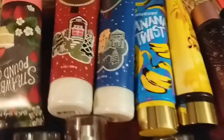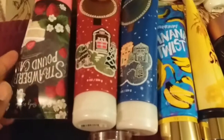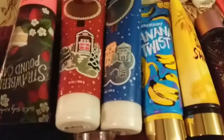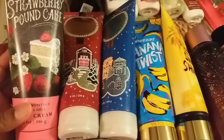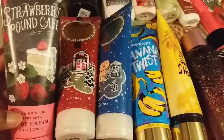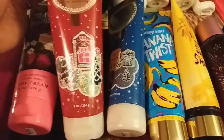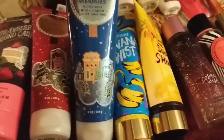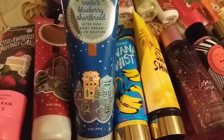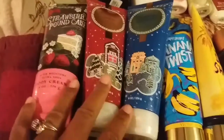Now I'm going to move up to some of the other items. Wait a minute, let me get this. I don't want this to fall. Let me put this over here on the bed. So I got the strawberry pound cake lotion, the moisture cream right here, you guys. I also hauled that yesterday, and then I have the Christmas Cookies, and then I have the Santa's Blueberry Shortbread. Those are Bath and Body Works.